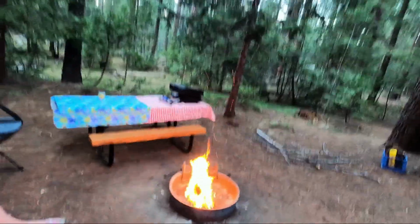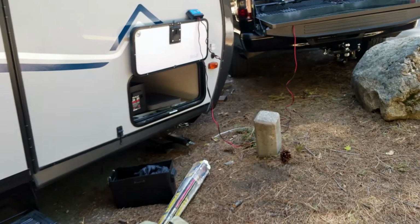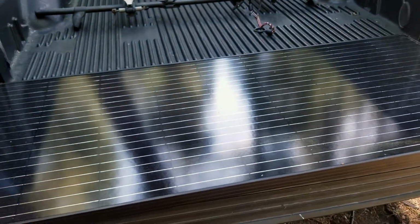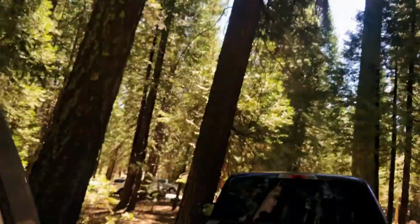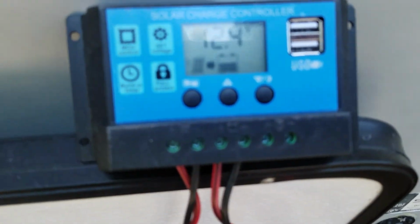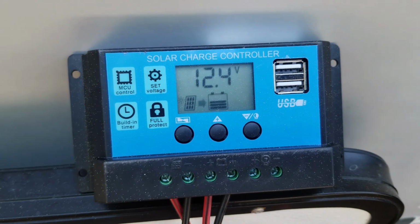Wow, that's a fire. Let's take a look here. We are currently not in the sun, but we will be shortly. So right now we're charging 12.4 volts, 12.3, 3 bars. So we'll see what happens here in just a few minutes.